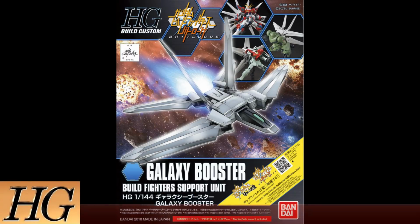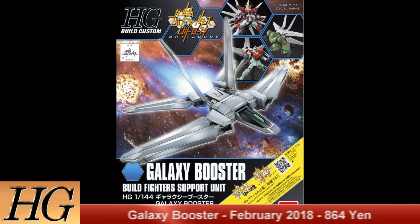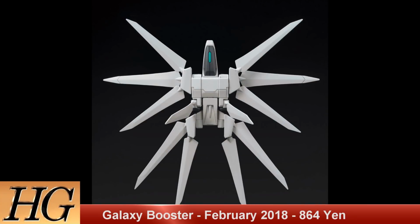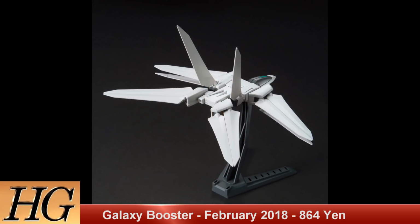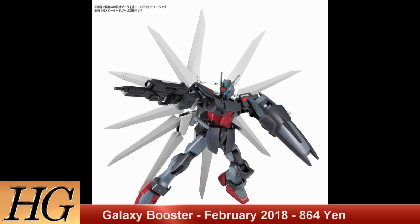We start with the HG 1/144 Galaxy Booster from Build Fighters. This is the booster that comes with the Build Strike Galaxy Cosmos. The starter pack system allows you to use this new add-on with various Gunpla and customize them. It will also come with a display base. It will be released before the end of the month and retail for 864 yen.